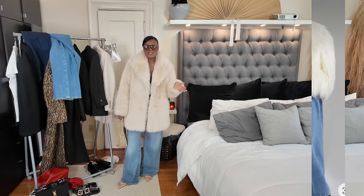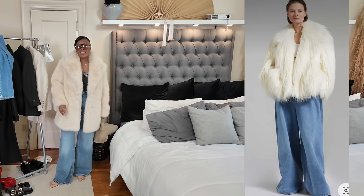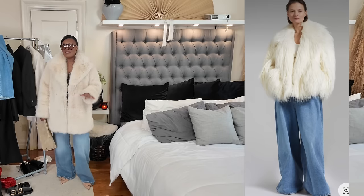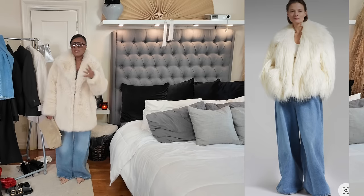This is not a remake. This is just to illustrate the fact that sometimes you have something in your closet. I was looking all winter at this Frankie Shop coat. I loved it. I love a dramatic, glamorous kind of coat. I even loved the little baggy jeans with it. And I was just in and out of my cart, in and out of my cart.